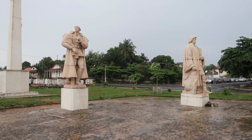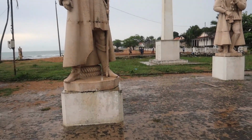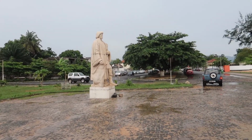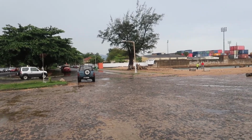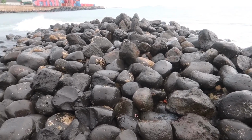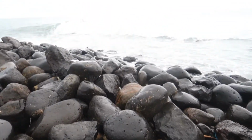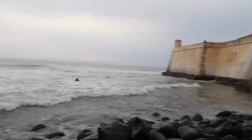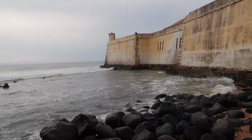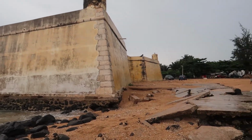We got some statues here as well by the fortress. Not sure exactly who these people are. There's no inscriptions or anything. But yeah, more of the downtown area. Check out the black rocks. Trying to get a good positioning so I can get some views of the fortress. Can't see the lighthouse from here, but still pretty decent views, no doubt.